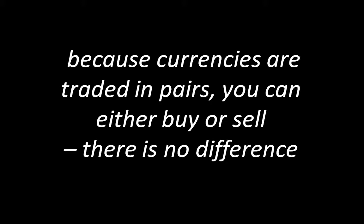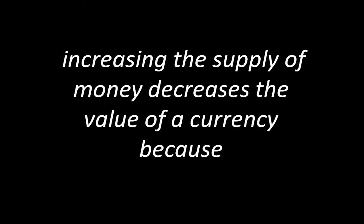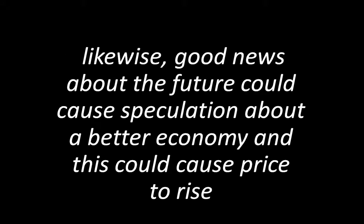Because currencies are traded in pairs, you can either buy or sell. There is no difference. Buy the euro dollar or sell the euro dollar. It's the same thing. There are countless factors that can and do cause price movement. For example, increasing the supply of money decreases the value of a currency because now there's more money but the same amount of goods and services.